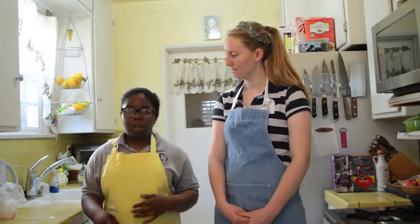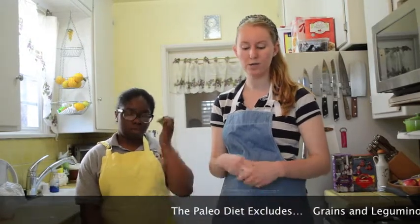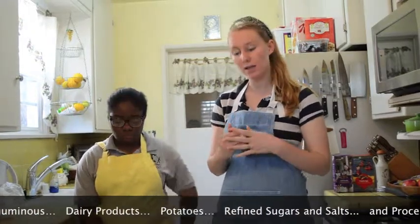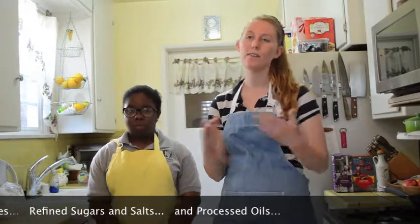Cool. So, the paleo diet was basically made popular by gastroenterologist Walter Voegtlin in the 1970s. And it's basically based off the Stone Age diet and a carnivorous diet where it only included fats, proteins, and small amounts of carbohydrates. Now the reason why it only uses a little bit of carbohydrates is because in the Stone Age, they didn't have processed grains like we do today that's found in bread and pasta and in many other products. So the paleo diet excludes grains, legumes, dairy products, potatoes, refined salt, refined sugar, and processed oils. Everything that you would not see in the diet of a caveman.